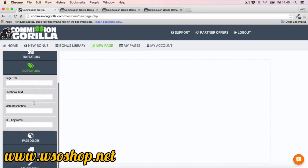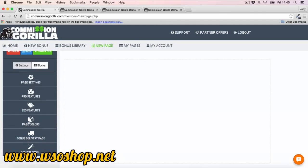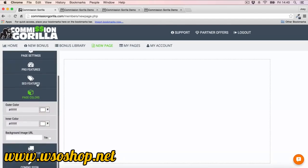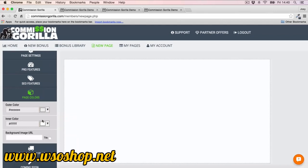There's SEO features, so go ahead and do all your keyword optimization, enter your keywords here, make sure your page is optimized for SEO. And then we've got page colors here too, so I'm going to go ahead and actually customize this a little bit. What I want to do is make the outside of my page kind of like a gray like this, and I'm going to leave the inner side on the white.